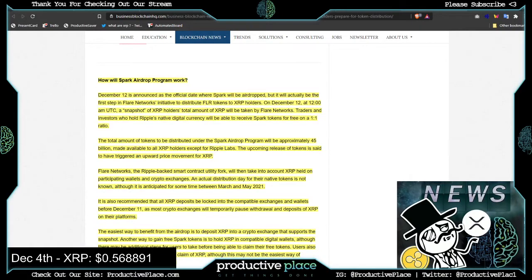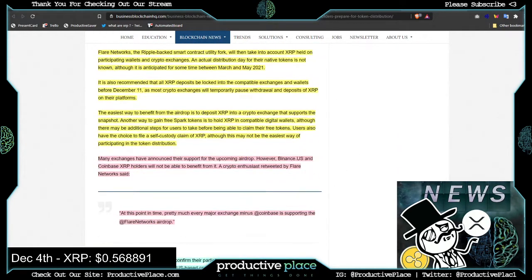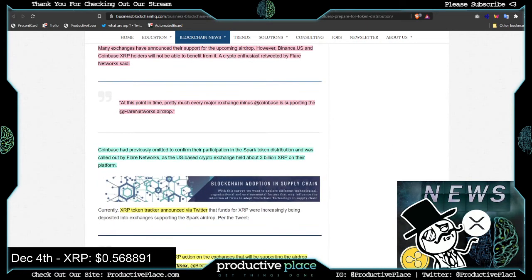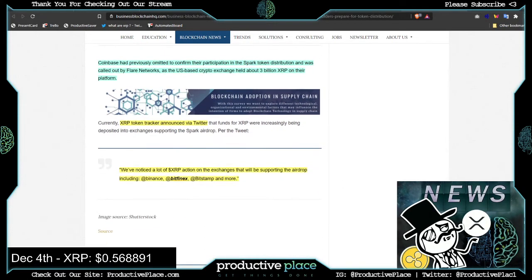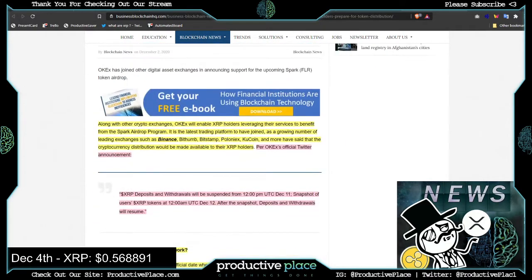At this point in time, pretty much every major exchange minus Coinbase is supporting the Flare Network's airdrop. Coinbase had previously omitted to confirm their participation in the Spark token distribution and was called out by Flare Networks, as the US-based crypto exchange held about 3 billion XRP on their platform. We've noticed a lot of XRP action on the exchanges that will be supporting the airdrop, including at Binance, at Bitfinex, at Bitstamp and more. Yeah, screw Coinbase.